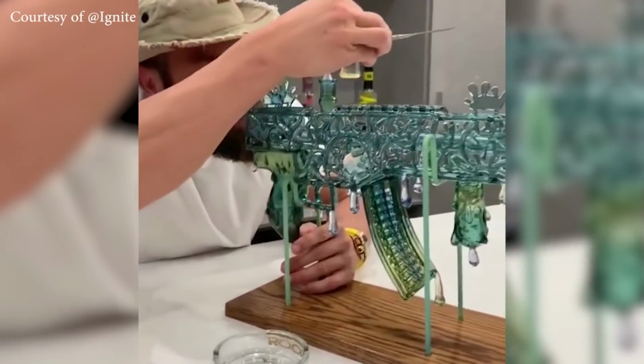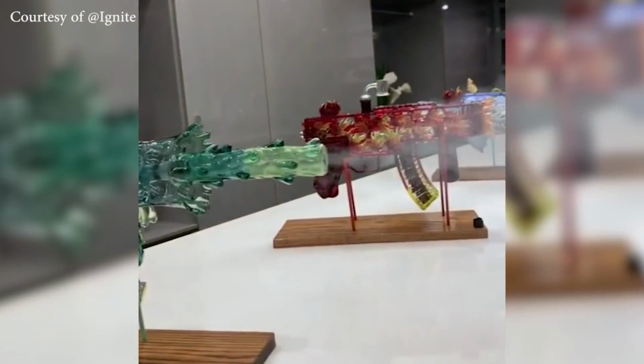Dan Bilzerian was the one who picked them up. So Dan picked up all four of them, didn't he? Yeah, he did.